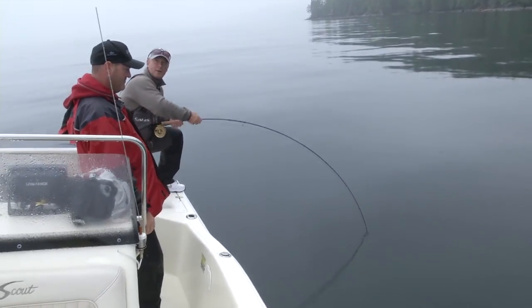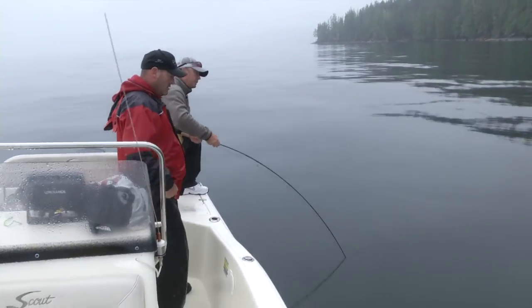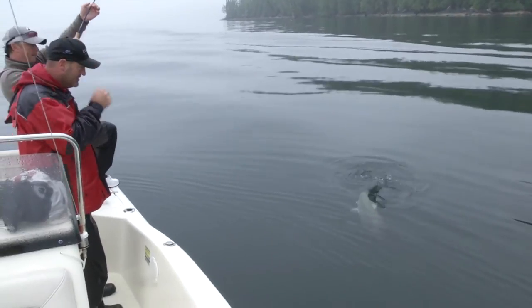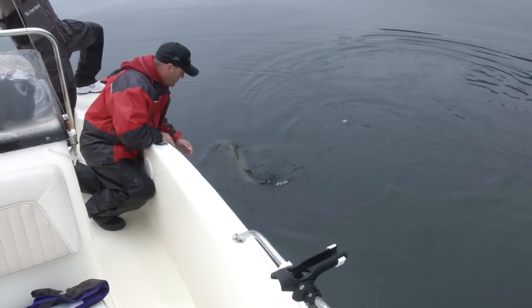We're at a stalemate here. What do you do? Let's just get the fish in the boat. That's what we're going to do. Now this is a big wild fish. Right off the bat, we're going to let this fish go. Oh, he's all 40 all day long. You know why? Look at his back. Oh, he's huge.